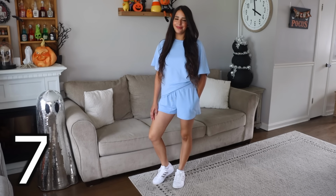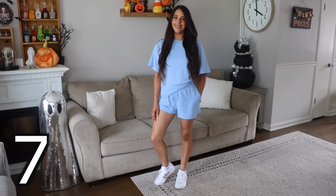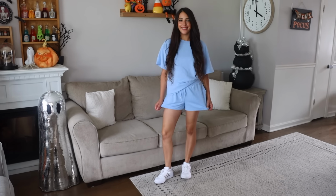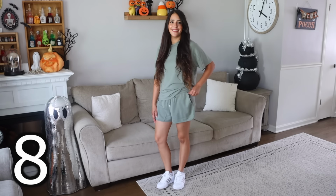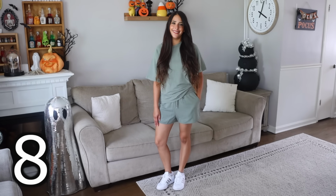I'm just telling you guys, don't shop at any store for pajamas except Walmart because the options are just so good. This is from Joyspun. It is these French terry sets. They're $21.98. I love the colors. Now I can just go out in this set and look like I'm wearing normal clothes. It does not look like a pajama, but it feels like a pajama.